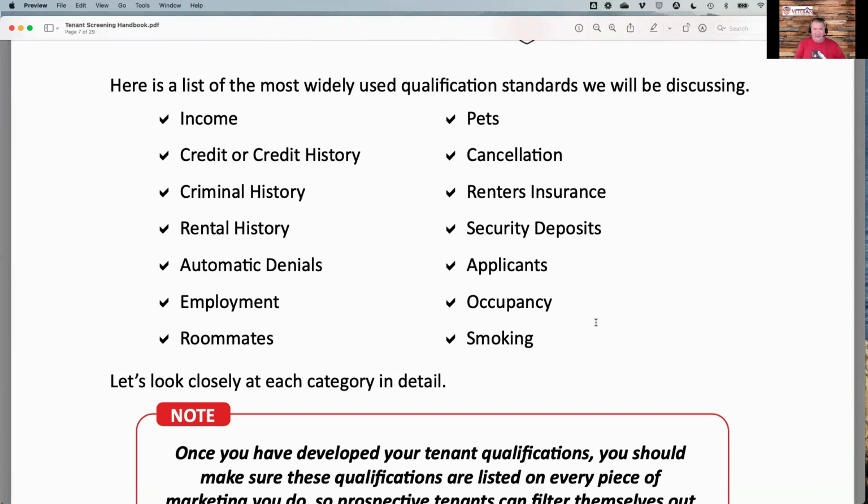The whole point of these qualifications is to make sure that you're going to get a good tenant. So if they have the right income, the credit history, the criminal history, the rental history, they don't meet any of your automatic denials, they've worked at their workplace long enough for you, they have acceptable roommates or no roommates at all, pets or no pets, they will buy renter's insurance, and they'll pay the security deposit. If they meet all those qualifications, then for the most part, they've overcome enough hurdles that this person is worth looking at as an applicant for one of your places.